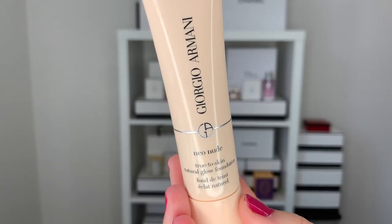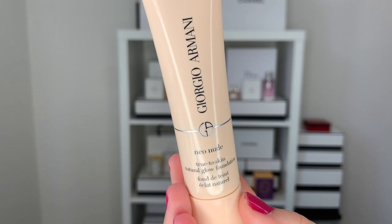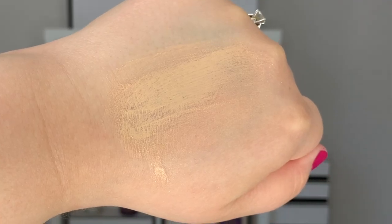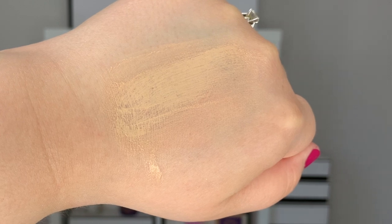Okay, so moving on to another foundation. This is the Giorgio Armani Neo Nude True to Skin Natural Glow Foundation in shade number 5. So right off the bat, shade number 5 is too light for me. Buying foundations online these days is so tricky. Even though I've bought other foundations from Armani and I've used number 5.5 in the past, number 5 is way too pale for me. It's way too light.